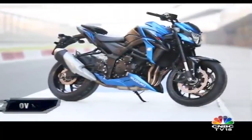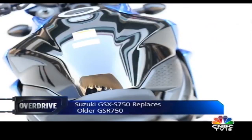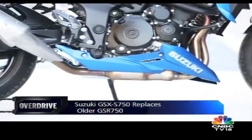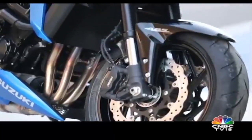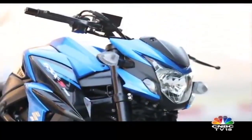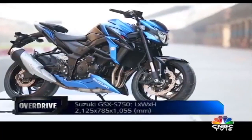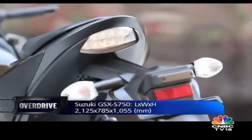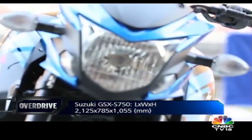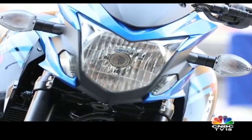The Suzuki S750 replaces the old GSR 750 and takes several leaves from the same playbook that the GSX S1000 uses. The most obvious one, naturally, is the styling. You can immediately see the aggressive form that concentrates on the tank and engine area, while the rear subframe is a much smaller visual element. The headlight is also similar in nature, but I think it looks neater and better than the bigger GSX S.